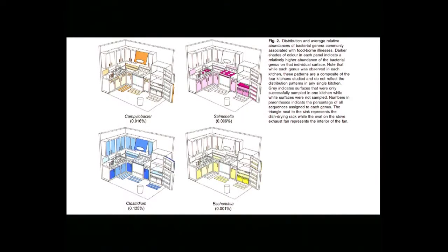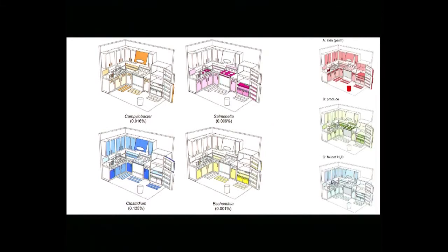And we can also apply this stuff in kitchens, for example. So this is work with Noah Ferrer a few years ago, basically tracking different potential pathogens through the kitchen, where they all have different spatial distributions. And then we can track the sources to the palm of the hand, or to the produce, which is mostly on the counters, or the faucet water, which is mostly around the tap.